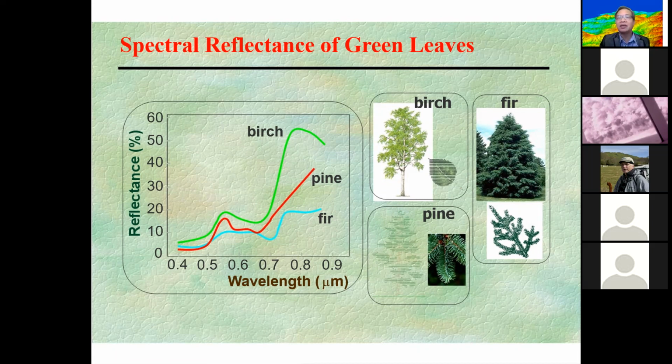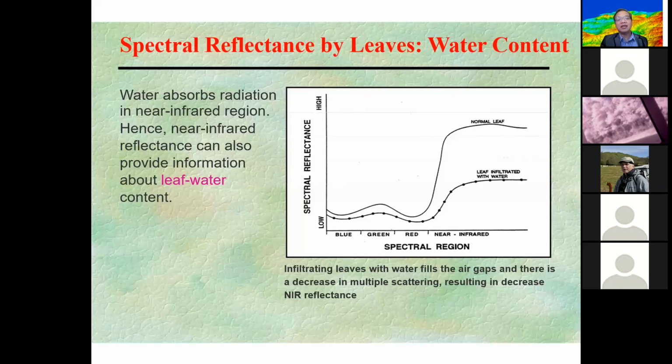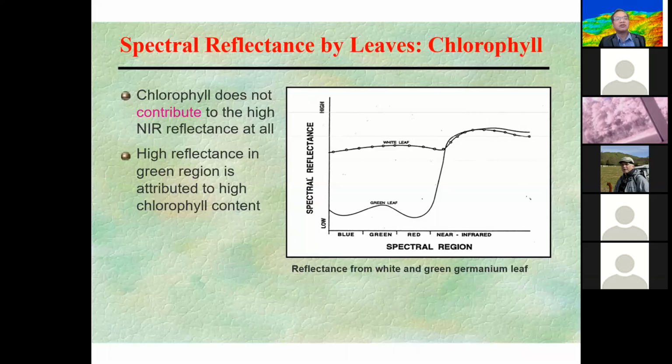So as I said, it can provide you a way to gauge the condition of plants, whether it's stressed or not, whether it's being watered or not. For large-scale agriculture, this can be used for irrigation management and what have you. There are just many applications of remote sensing.